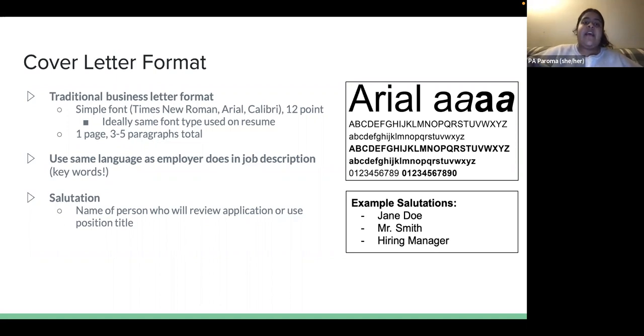All cover letters, typically for positions in North America, tend to be one page, just like resumes, and they can be anywhere from 3 to 5 paragraphs in total, which I'll break down in the next couple of slides.